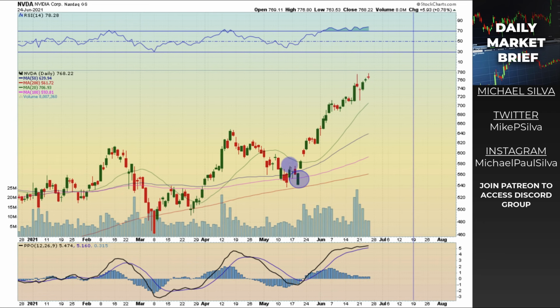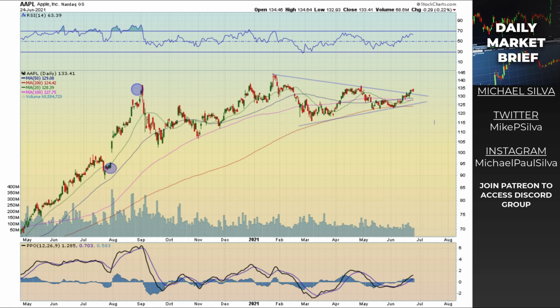Why is that important? Well, look at Nvidia. Look at this monster move from when they announced it, that blue circle, the May 18th-ish range right here. You see from around 540, and it's trading around 780, a high today of 776. That's insane. That's a monster move, and it hasn't digested any of those gains so far. So when is that split going to take place? It's going to take place on the 19th. Does this mean it's going to crash down like Apple did? No, but just be mindful that it did happen already in one of their top holdings.